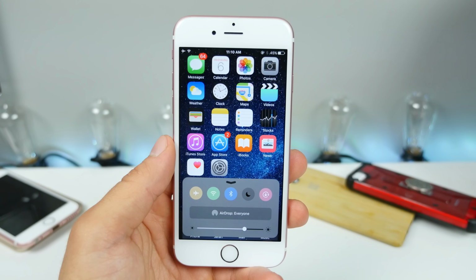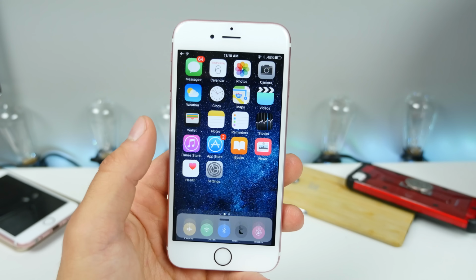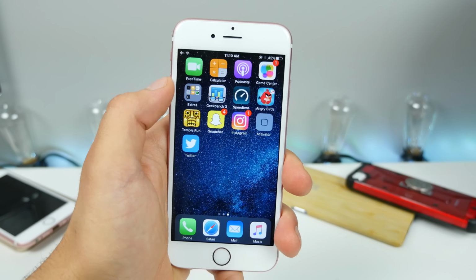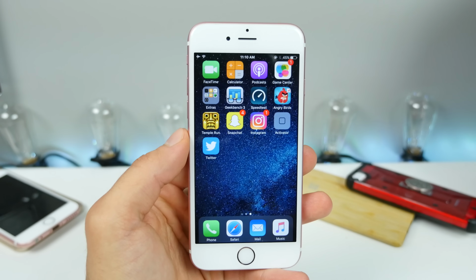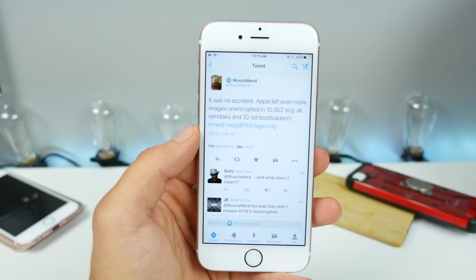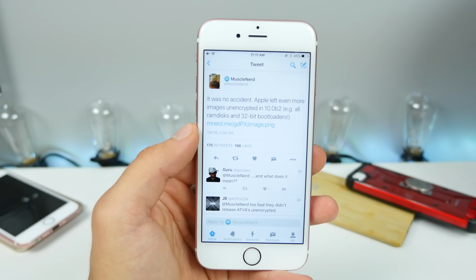All right, so getting to the jailbreak, I know a lot of you guys are very excited. It's been over 8 months since the last one on a big release. 9.1 to me doesn't really count because we already updated past it. But anyways, in the most recent news, Muscle Nerd has just tweeted that iOS 10 Beta 2 actually leaves more of iOS 10 unencrypted.